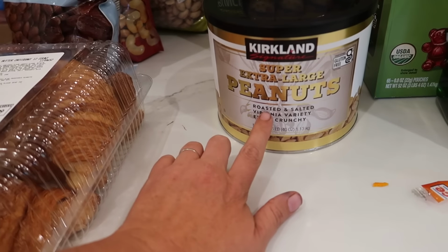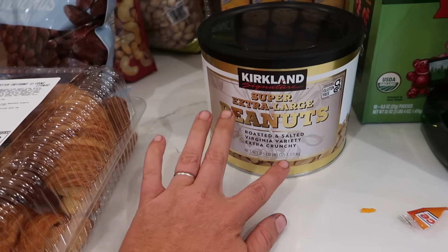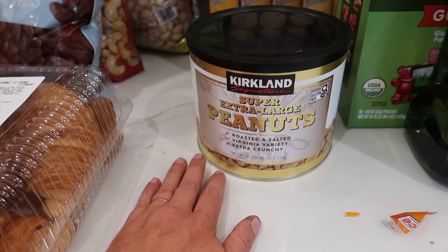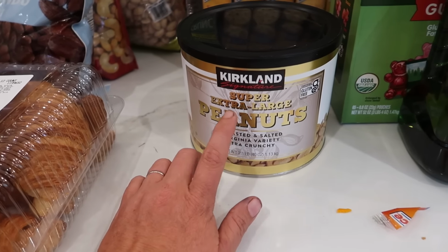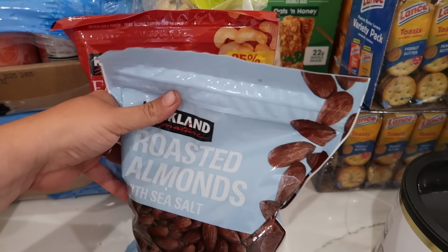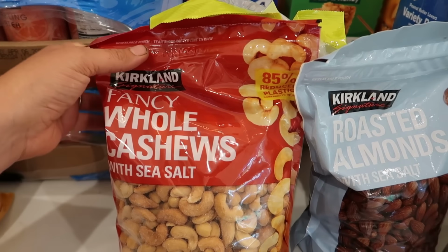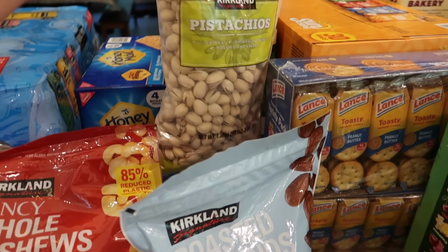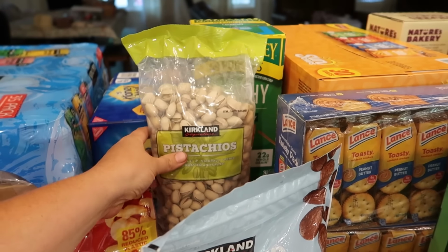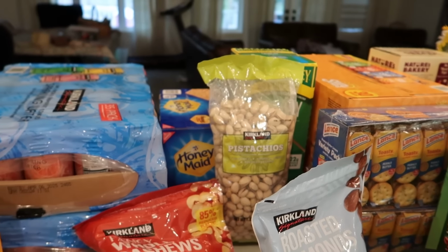I got these salted peanuts. I was happy to see that it's just like peanuts and salt and oil. A lot of times salted peanuts have lots of other flavors on it and MSG and things like that, and this just was peanuts, salt, and oil. Almonds, these are great, easy snacks, very filling. Cashews, my kids love cashews. Arthur loves pistachios. The kids do too, but he particularly loves them, so I got those for him. Once again, he can fill a bag and take those to work. Make sure he's eating during the day.